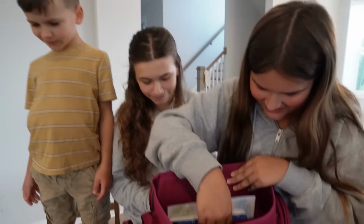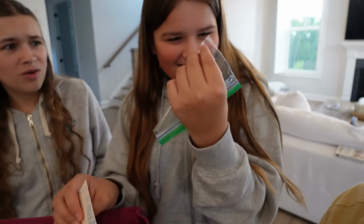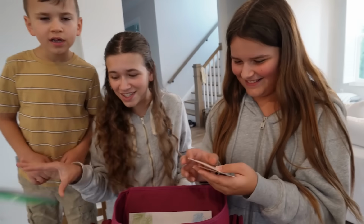Okay, the next thing. Is this a tooth? Oh, it's a tooth. Oh, ew, why did you put that under your pillow? It looks so old. Oh my gosh. It looks crusty. Ew. Don't show that. That's crusty.